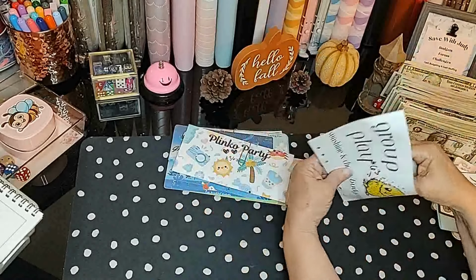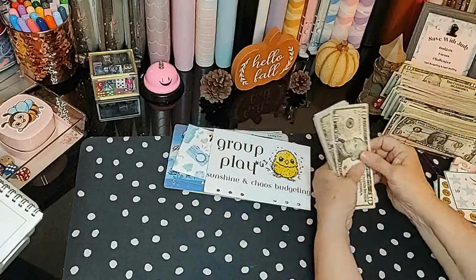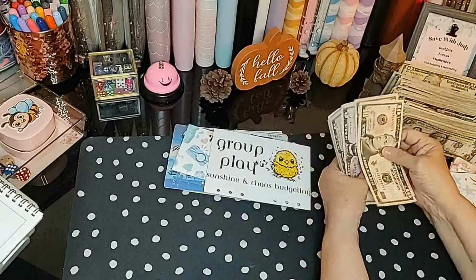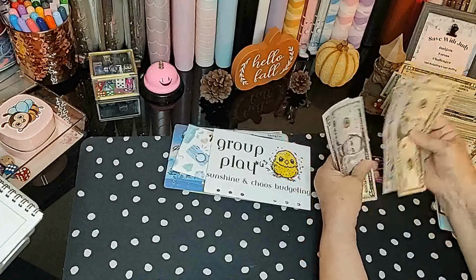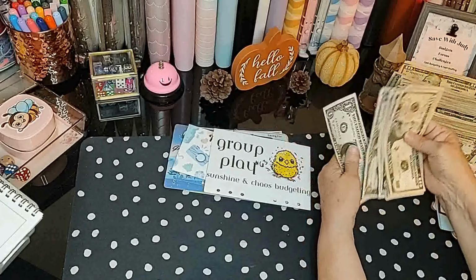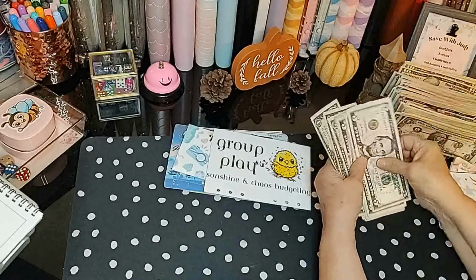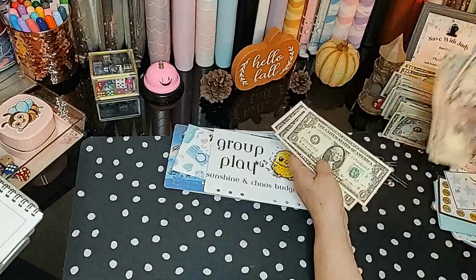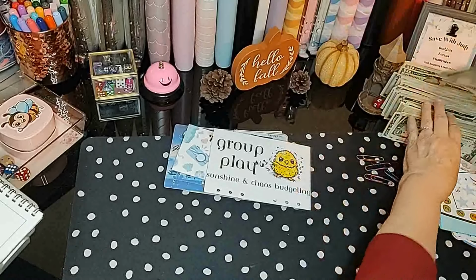This was group play with Sunshine and Chaos Budgeting. And we saved 10, 20, 25, 30, 35, 40, 45, 50, 55, 60, 61, 62, $63. And it was Coloring Birds, and it was a lot of fun. I hope that she will do another group play pretty soon.